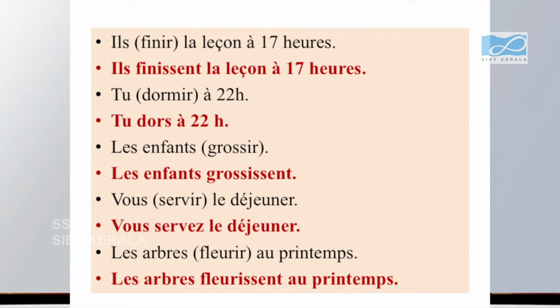The next verb is finir. We learned in this lesson the IR verb. So you get il, so you delete IR and you add IT. Il finit la leçon à 17h. Tu dormir à 22h. So, you know, conjugation of dormir is DORS corresponding to tu, so it's tu dors. Les enfants grossir. Grossir is a verb that ends in IR. It's a regular verb, to grow.